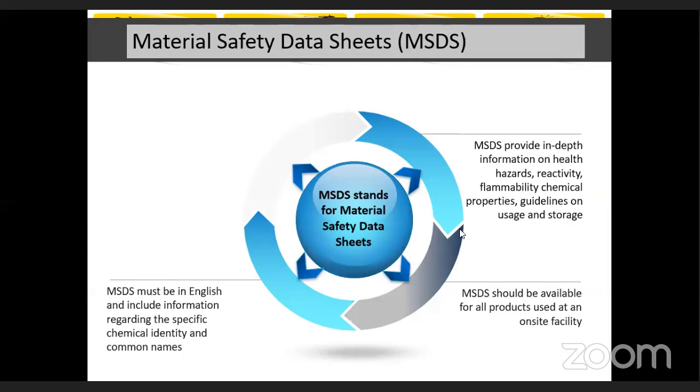MSDS stands for Material Safety Data Sheet. Dr. Benito taught us this, was it last week? Yes. But this is not musculoskeletal disorder. MSDS provide in-depth information on health, hazard, reactivity, flammability, chemical properties, and guidelines on usage and storage. MSDS should be available for all products used at on-site facilities. MSDS must be in English and include information regarding the specific chemical identity and common names.